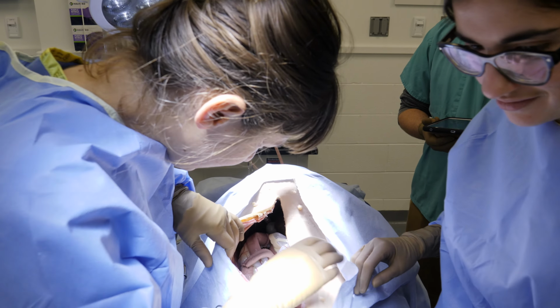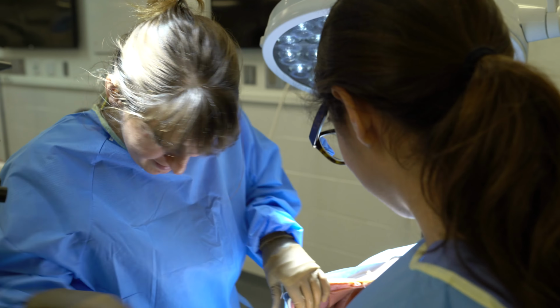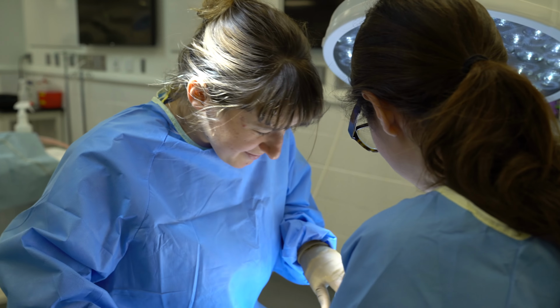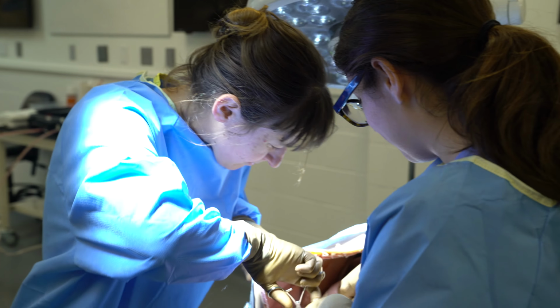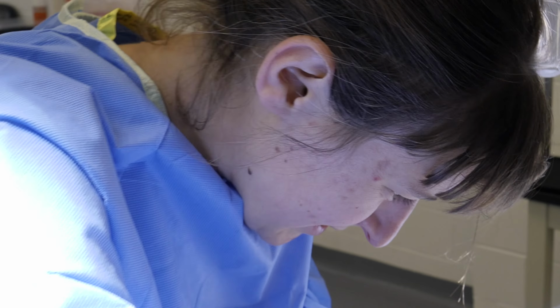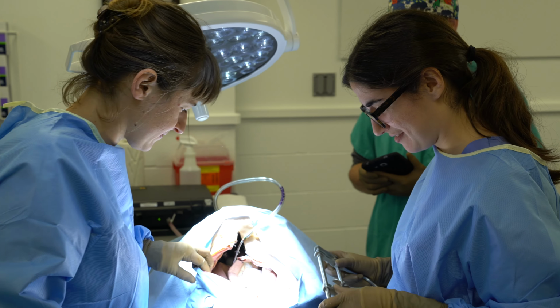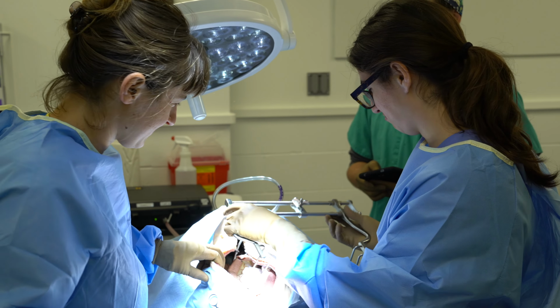There must be something bleeding. Okay, I'm gonna check here. Oh, there it is. And your patient's heart rate is 180 beats per minute. And this stupid hemostat is not working. We're up to 200 beats per minute. Okay, bleeding is under control. Okay. And our heart rate is coming back down slowly here.